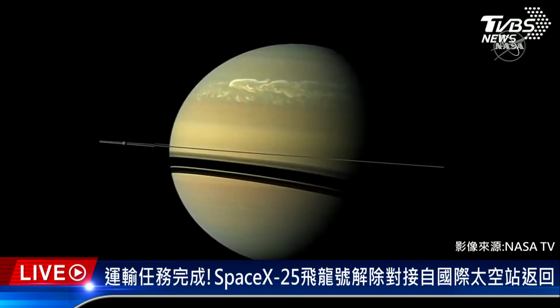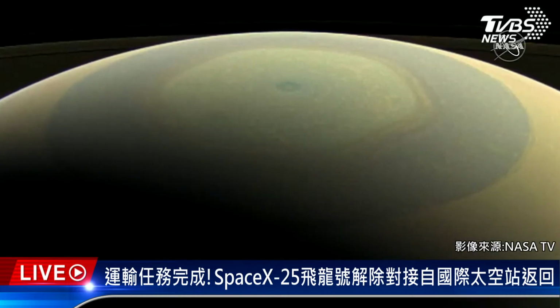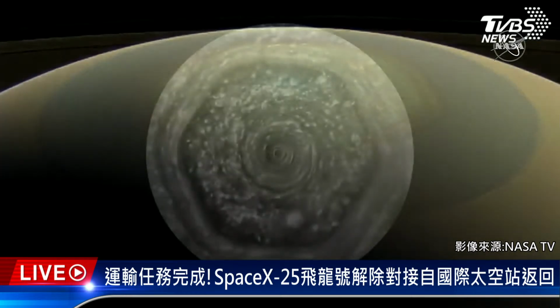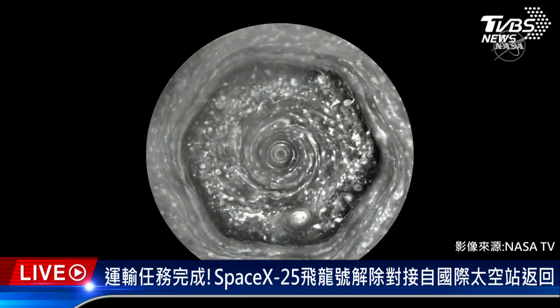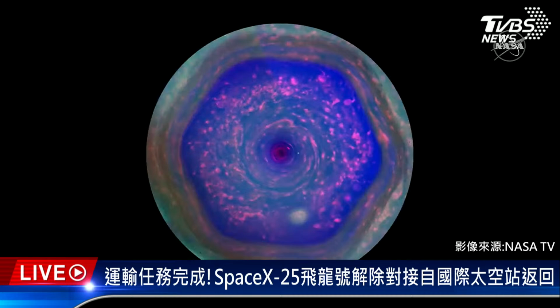Even more amazing is what can be seen at Saturn's poles. Saturn has something unique in the solar system. It has a hexagon circling the North Pole. It's a six-sided jet stream. You can almost imagine horses on a racetrack racing around the hexagon.